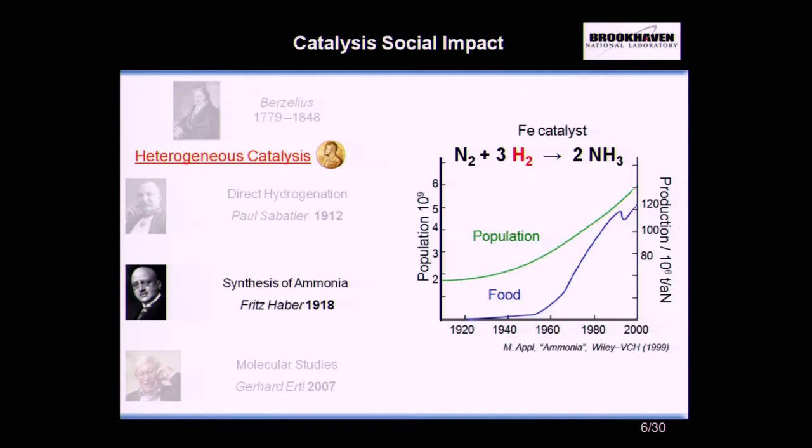The next example that I want to highlight is the work by Fritz Haber in the synthesis of ammonia. This is, again, a hydrogenation reaction, in this case of nitrogen present in the atmosphere with an iron catalyst to make ammonia. The ammonia is later used to make fertilizers that have enabled us to produce food at the growing rate needed to feed the growing global population. It can be argued that this is the single most important scientific discovery in history.